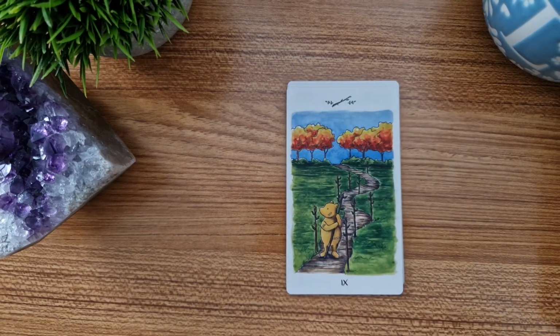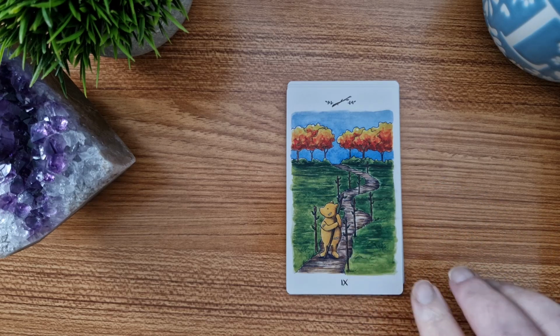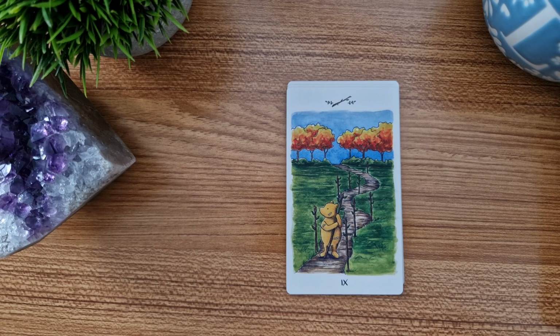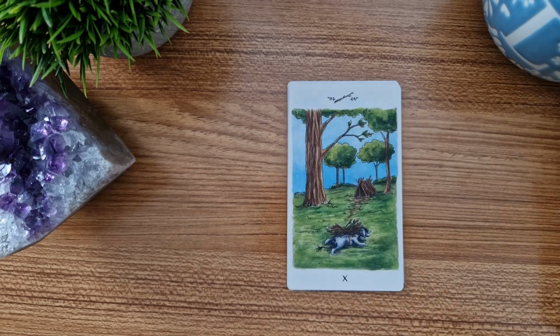Nine. His little bandages on, his little plasters. Ten. And how perfect that it's Eeyore that is struggling under the weight of the Ten of Wands.